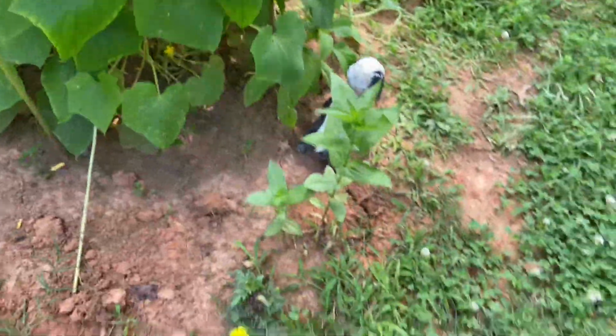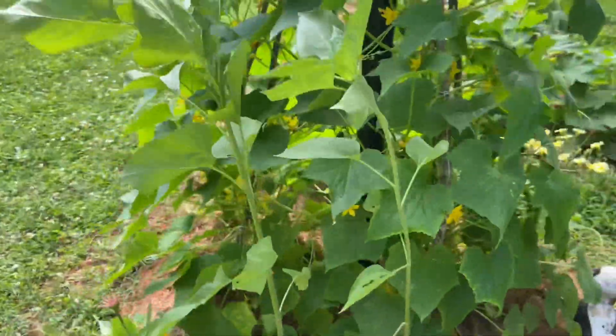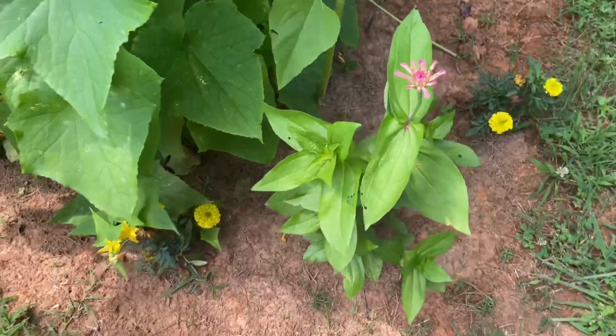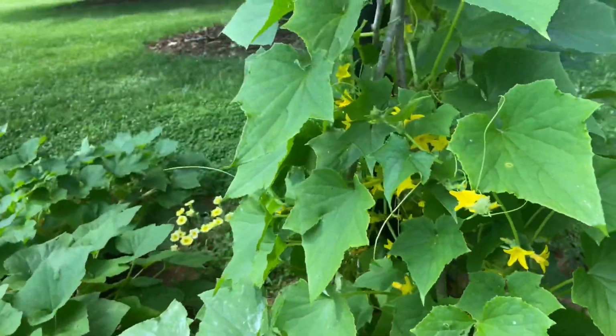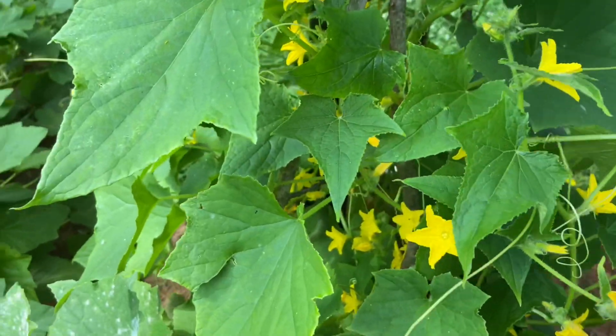Cucumbers, some more zinnias that decided to live there, some more sunflowers, another zinnia starting to come out. I think that one's going to be pink. And our sweet cucumbers, they're just happy. Look at all those flowers.